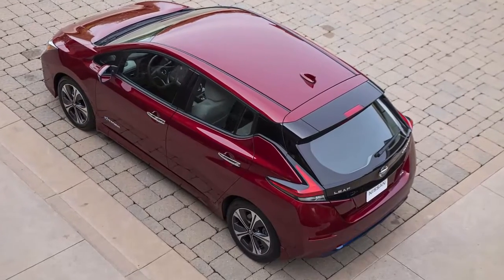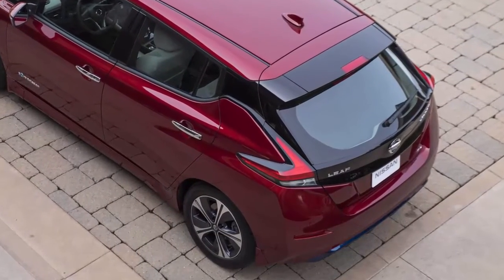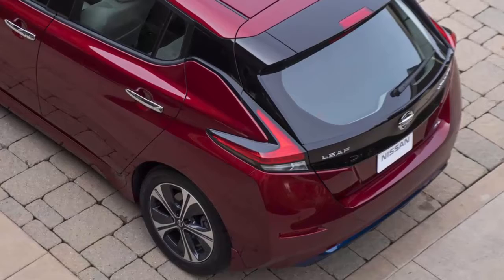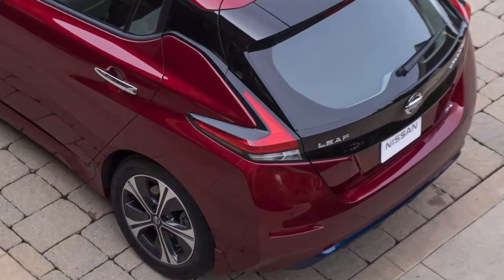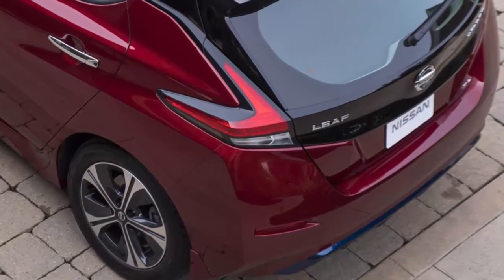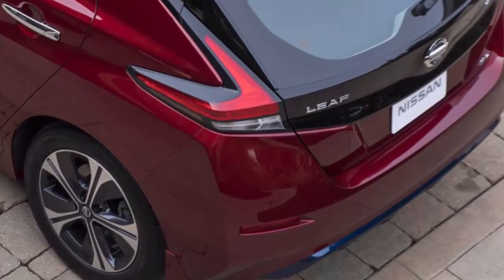AEP Ohio, a unit of American Electric Power, recently announced that its customers are eligible to receive a $3,000 discount on the purchase of an all-electric 2018 Nissan Leaf at participating Ohio Nissan dealerships. Julie Sloat, President and Chief Operating Officer of AEP Ohio, said, "Recognizing the success of last year's offer, Nissan is making it easier for our customers to make the switch to an electric vehicle.